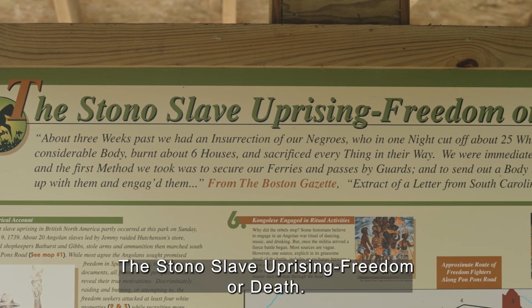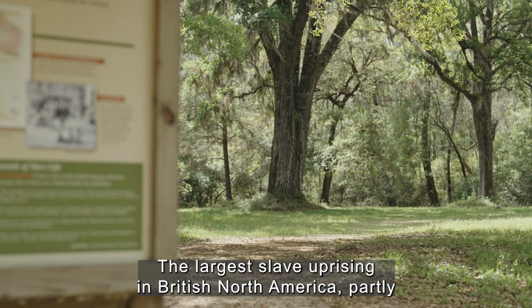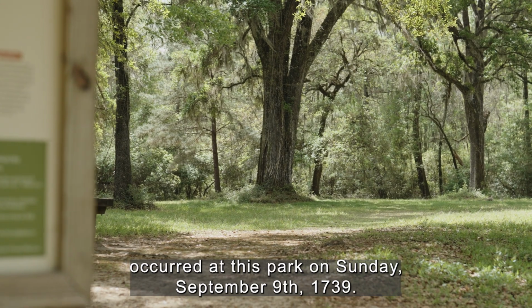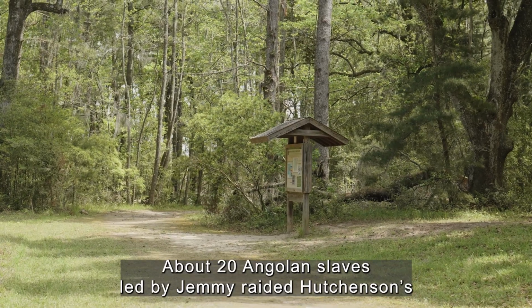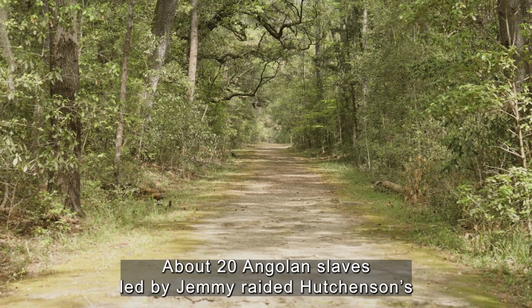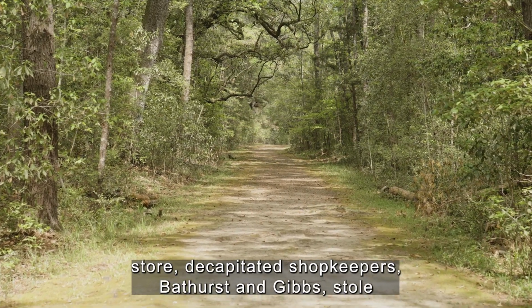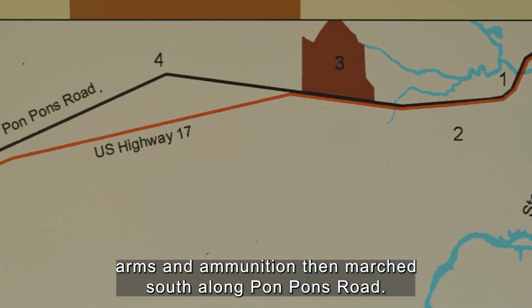Kiosk 4, the Stono Slave Uprising, Freedom or Death. The largest slave uprising in British North America partly occurred at this park on Sunday, September 9th, 1739. About 20 Angolan slaves, led by Jemmy, raided Hutchinson's store, decapitated shopkeepers Bathurst and Gibbs, stole arms and ammunition, then marched south along Pon's Road.